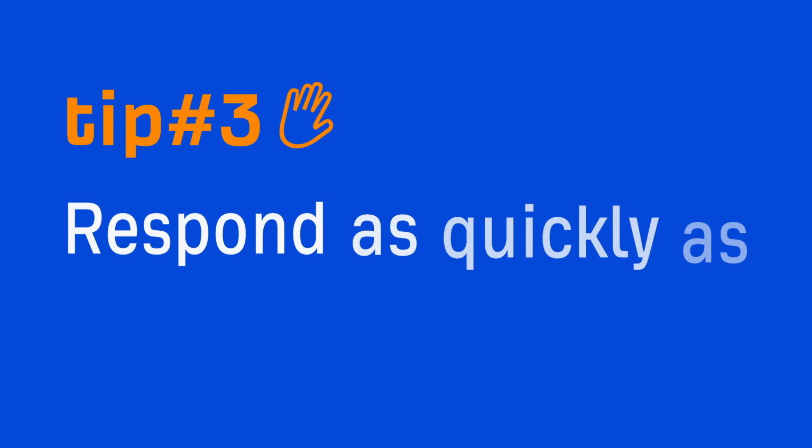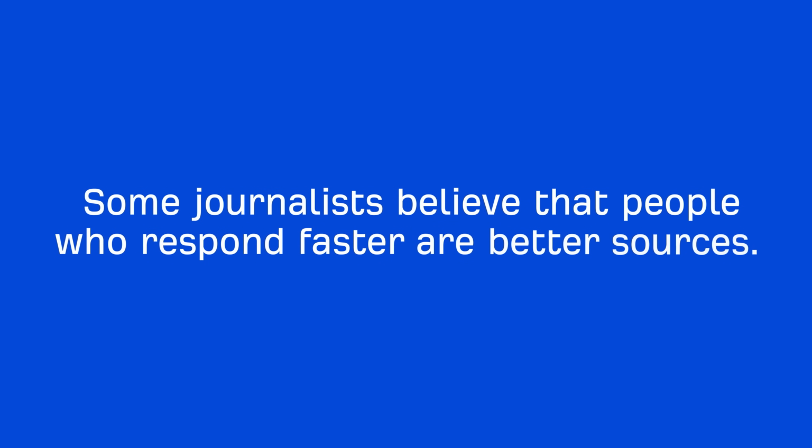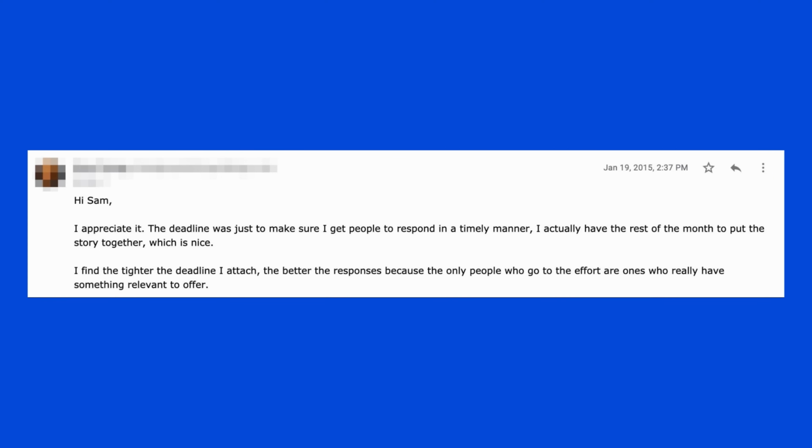Number 3, respond as quickly as possible. Journalists on HARO will often give a tighter deadline to give themselves time to actually put together a good story. Plus, some journalists believe that people who respond faster are better sources. Don't believe me? Here's what a journalist from Reader's Digest said to me.